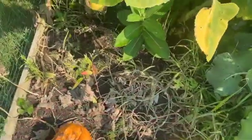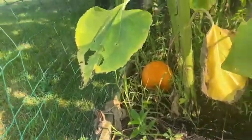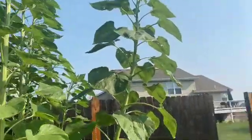And then over here, this is so sad to me. 2 of my 3 pumpkins got eaten by something. But I have 1 pumpkin growing back there. I'm very proud of my pumpkin. And then, of course, my crazy tall sunflowers. So that's my garden tour update for you today.